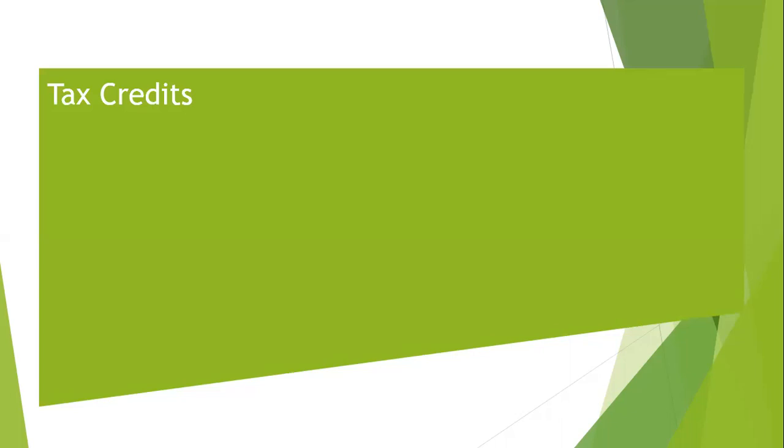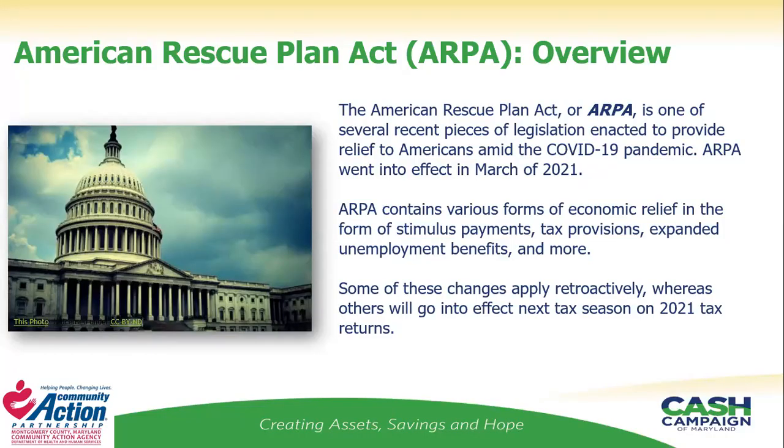Some of the tax credits. Now, as I was telling you earlier, the American Rescue Plan, or ARPA, is one of the several pieces of legislation that were enacted amid the COVID-19 pandemic. There were various forms of economic relief given: the stimulus payments, tax provisions, expanded unemployment benefits, and more. Some of these changes are going to be retroactive, so they're going to be available for the 2021 tax returns. So we'll all have to keep that in mind.